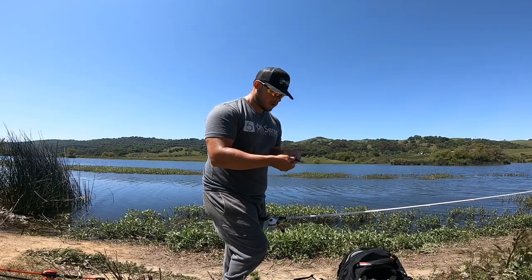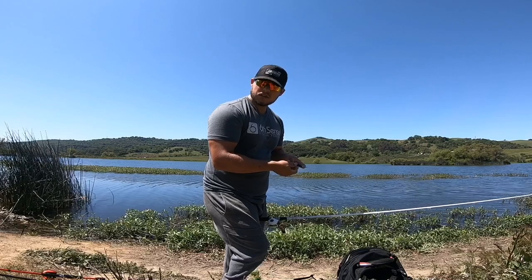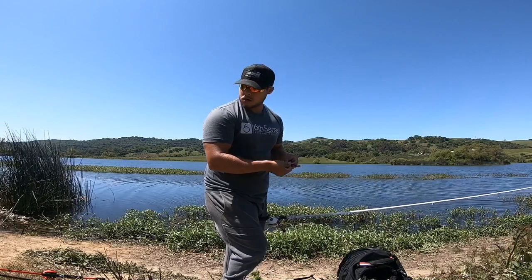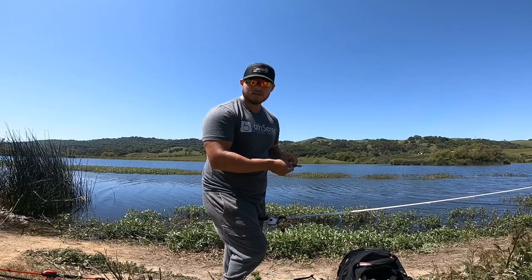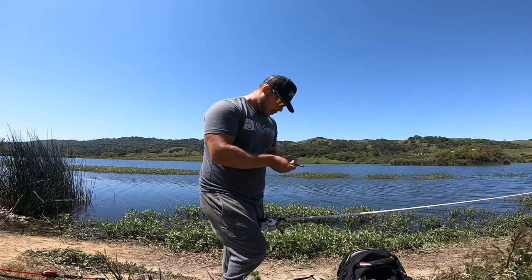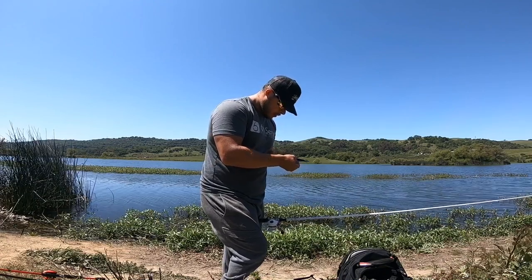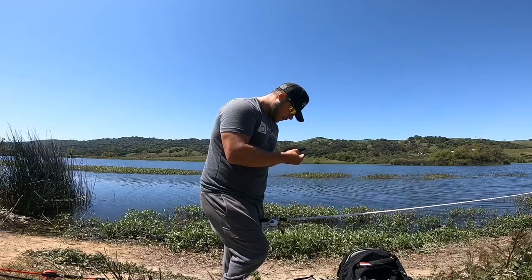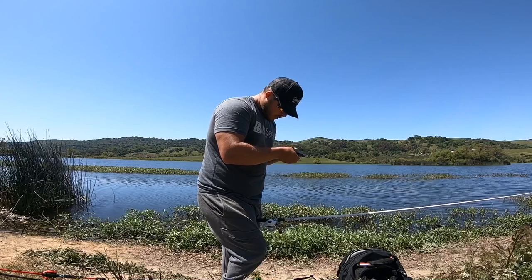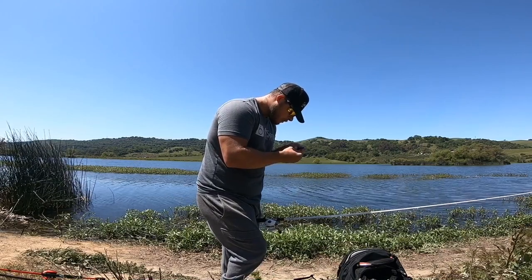Got a bit of a scouting report. Caught one fish on the wacky rig. Got one fish on the shaky head that broke off. Felt like a good one, but who knows. The guy that just left said he caught 12 to 13 fish today, and they're all up in the weeds.